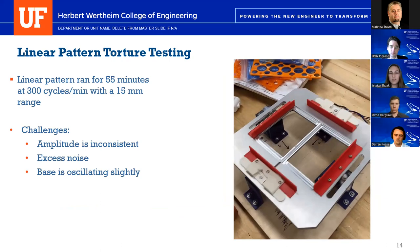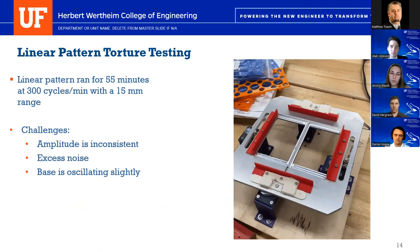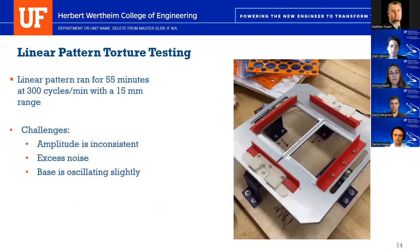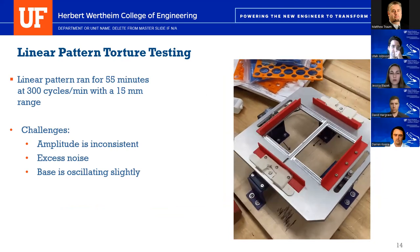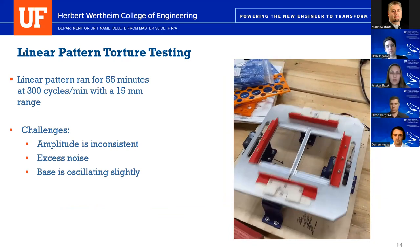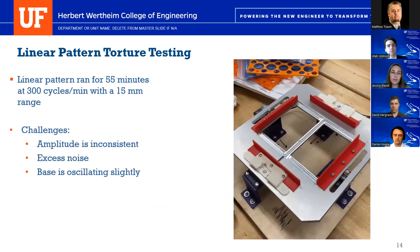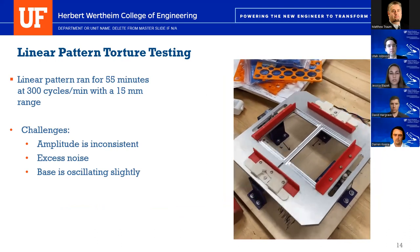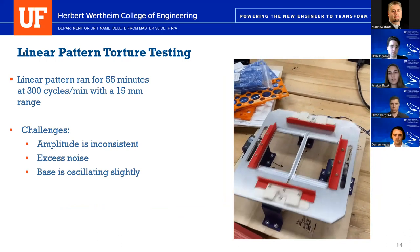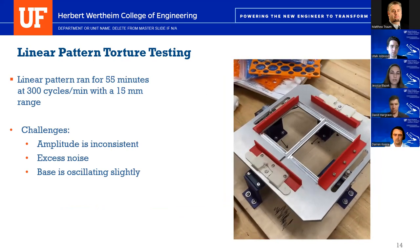Our shaker table was torture tested by running the design for long durations of time with each specified pattern. The linear pattern was tested for 55 minutes at 300 cycles per minute with a 15 millimeter range. After the testing, there was no noticeable damage to any of the components in the assembly, and the design performance did not change in future testing. The challenges related to this testing include an inconsistency in amplitude, an excess in noise, and the base plate oscillating slightly.